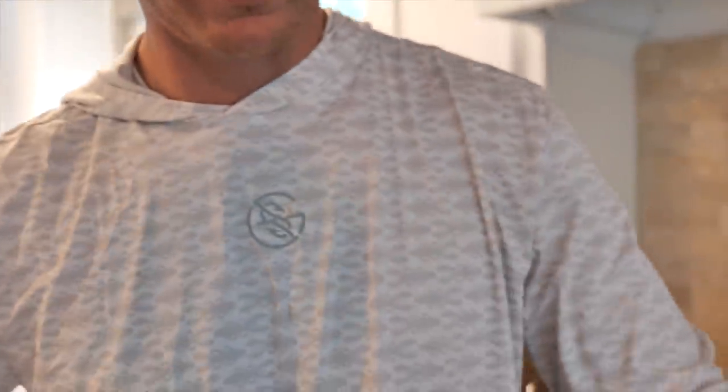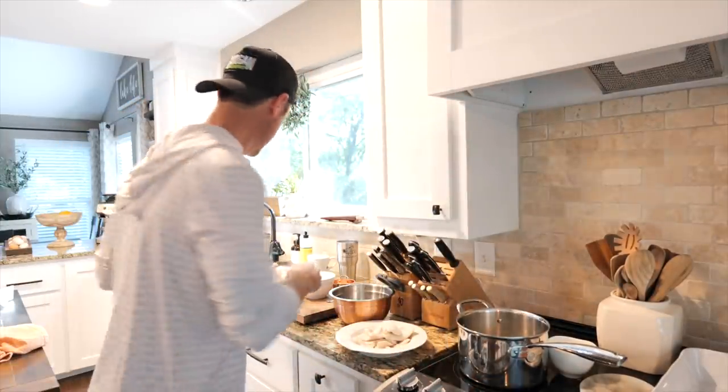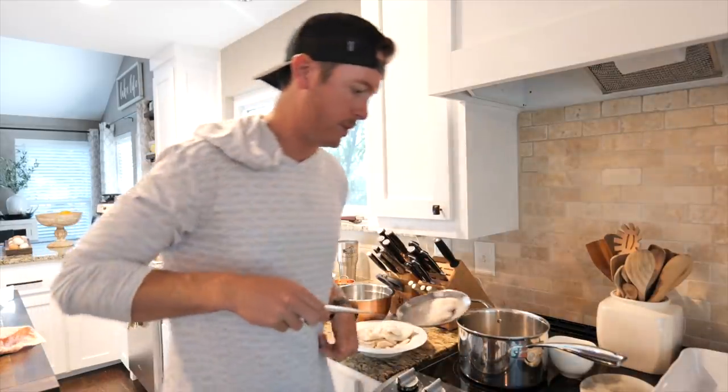Oh! Dadgummit. Tried to get that close-up shot for you guys. Ended up dropping my delicious lobster on the floor. Son of a gun. Give that to the chickens, don't worry. Okay, for real this time.